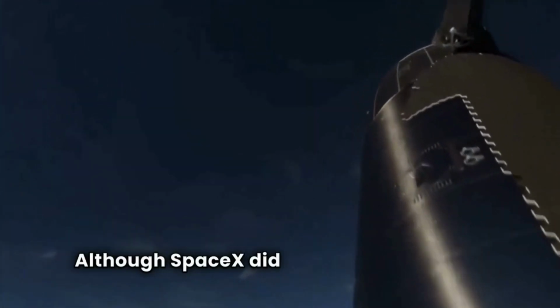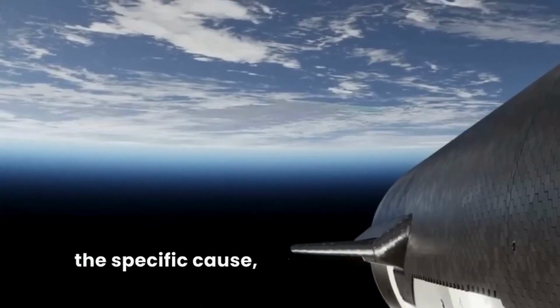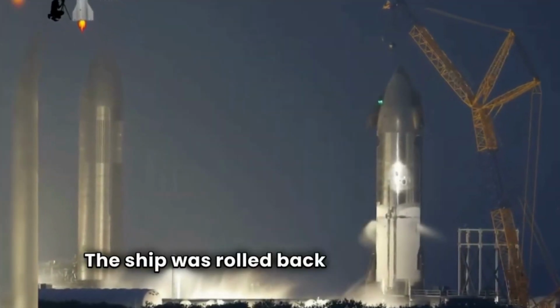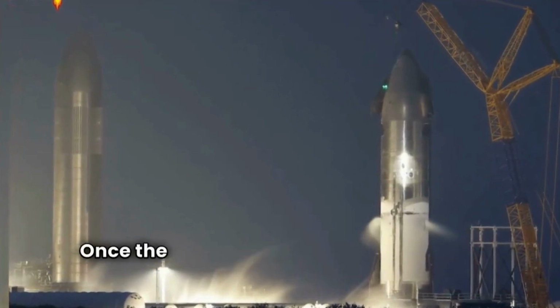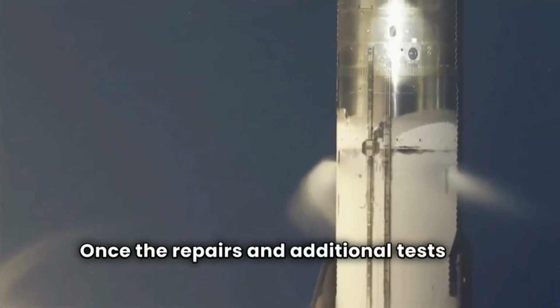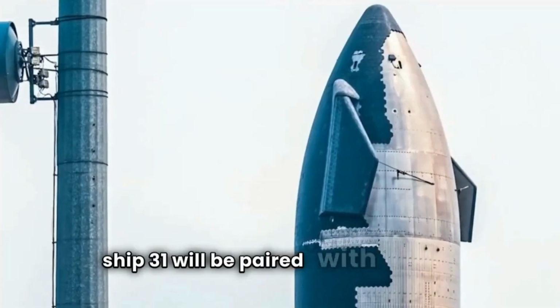Although SpaceX did not publicly disclose the specific cause, many experts believe that it was an electrical issue. The incident was significant enough to prompt immediate repairs and additional safety checks. The ship was rolled back to the high bay the very next day for these repairs. Once the repairs and additional tests are completed, Ship 31 will be paired with Booster 13.